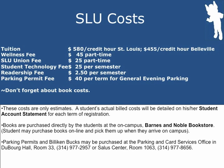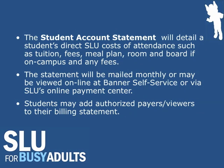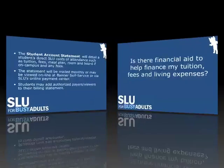located in DeBurgh Hall. The student account statement is a detail of your direct costs, what you will be paying in tuition and fees and meal plan. The statement again is mailed to you monthly and also you have the option to view it online through your Banner self-service. You may also be able to add authorized users to view this information as well.